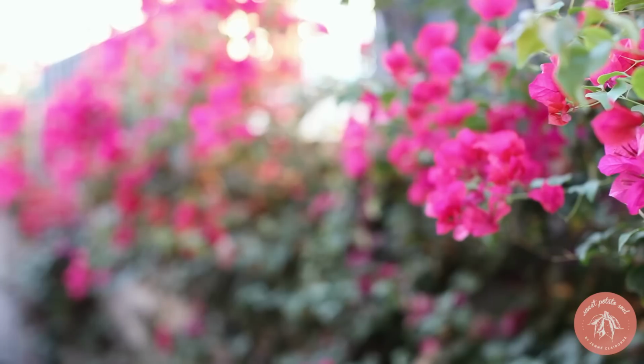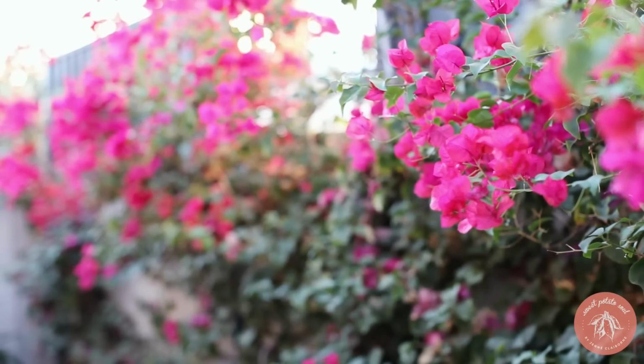So here's my kitchen. While this kitchen is not necessarily my dream kitchen, it is a lot better than the kitchen that I had in New York City. It's bigger, the sink is bigger, I have a better stove and refrigerator and just overall appliances, and I have an amazing window overlooking the beautiful bougainvillea flowers that I've got outside.